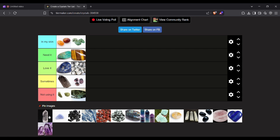And next we have a piece of clear quartz. Clear quartz is a really interesting one to put on this list because clear quartz is a very neutral stone. So it's really good for use in witchcraft and rituals. It's also really good to use with other stones. So it's known as the stone that boosts and amplifies the powers of other crystals.